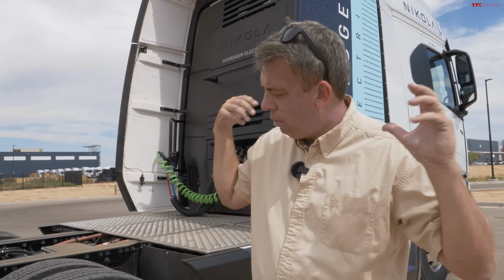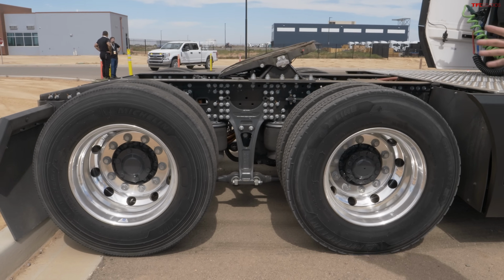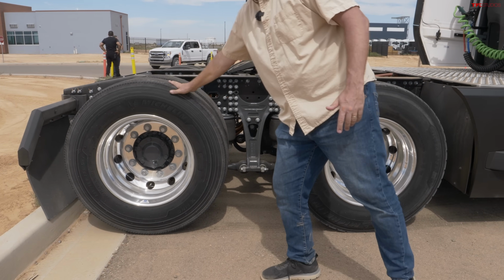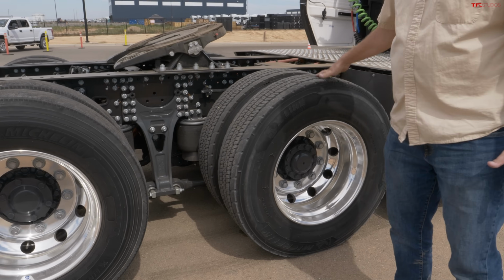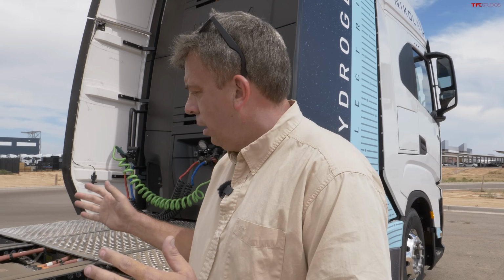There's also a button to engage basically a differential lock, which is a software way of synchronizing the motors and actually putting power equally to both axles. So you have that ability as well. This is just a tag axle, but total horsepower is around 600 plus. So this is very similar to a current powerful diesel tractor semi-trailer. And well, we'll have to tow a trailer with this to really find out how much torque or how much speed this can gain and how far it can go.